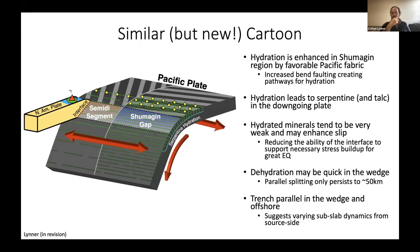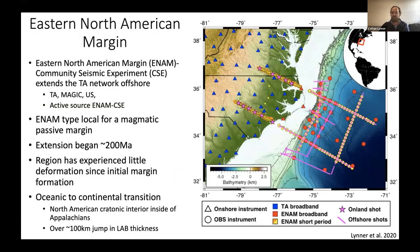All right, switch gears a little bit. Now I gotta switch to the other side of the country, and we're gonna talk about the Eastern North American margin here briefly. So this is another community seismic experiment, again amphibious, onshore, offshore, shown here offshore of North Carolina. I'm going to talk about the 30 broadband OBSs, as well as sort of the TA, the Transportable Array, looking at anisotropy across this margin.